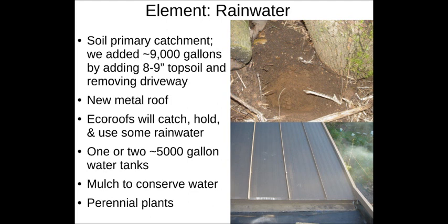And metal roofs have fewer toxins and pollutants coming off of them, so that's a big plus for going into your garden. The eco roofs will act somewhat as water management, especially this time of year when they dry out in between rains. You're able to hold on to a lot of the rain and use it for the plants up there, so that's another good way to store it in soil or pseudo soil. And we plan to have 1 or 2 5,000-gallon water tanks to help us with irrigation through the summer.